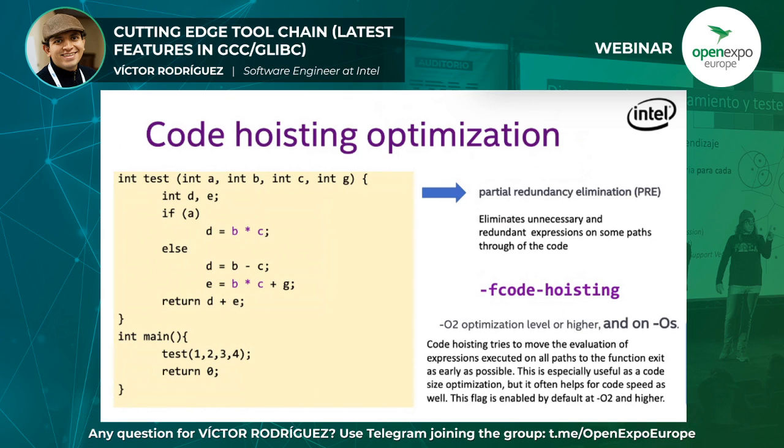On the left side, I put a redundant definition of some code. You can see that I have a function test that receives A, B, C, and G. D is not received, that's interesting. D and E are defined inside the function. If A, meaning if I have any value that is different from 0, I set D equal to B times C, else I do D equal B minus C, E equal B times C plus G. Return D plus E.